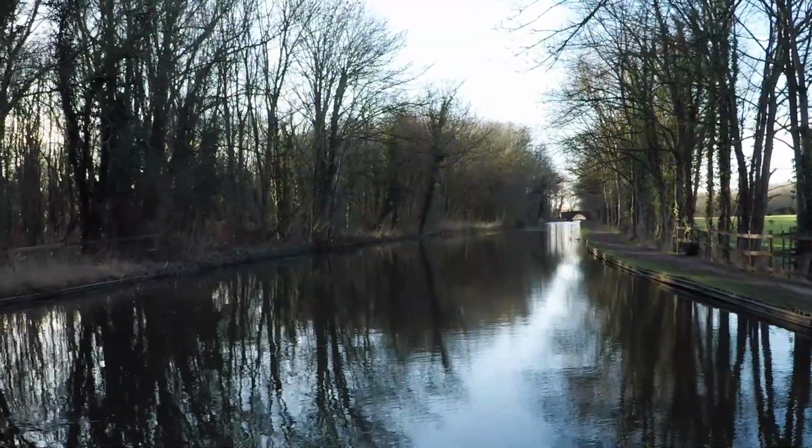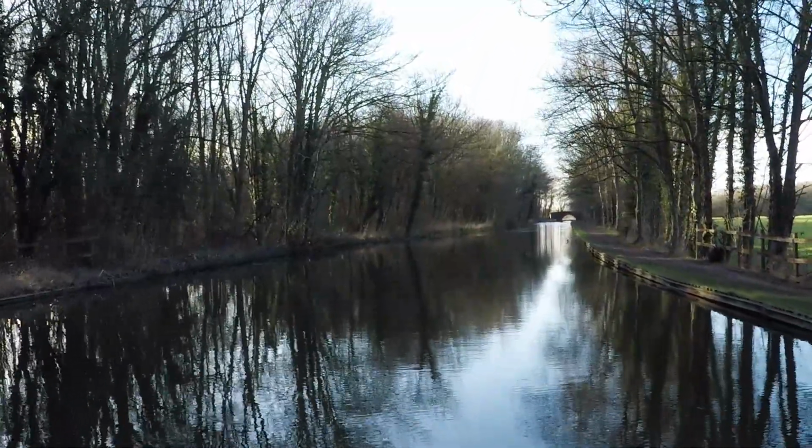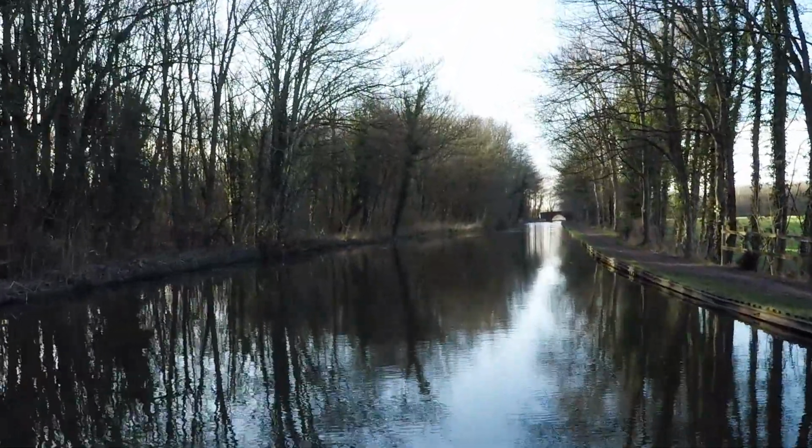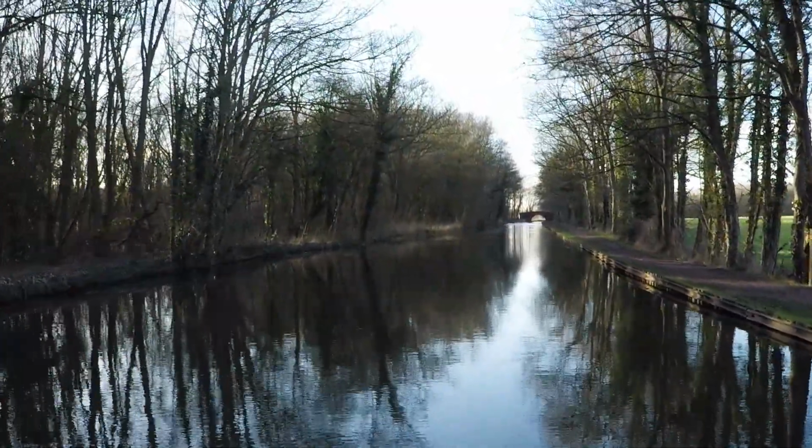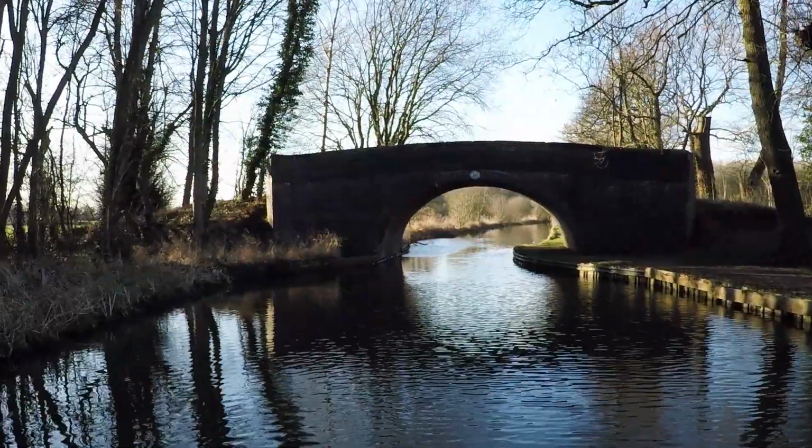Distance there up ahead is Bridge 56, and if you look towards the right towpath there, you'll see that the bank is good for mooring. If you want to stop here you can, but a much nicer place to stop is just after Bridge 56.